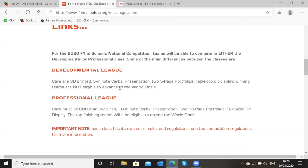But like you say there, in Development League, it does actually say not eligible to advance to the World Finals. So your Development League in the US is very similar to our entry class in the UK. So our entry teams aren't allowed to get to the World Finals either, but our development and our professional can. But the Development League in the US is more just showing them what they can do. So as a development league, they can go in and compete against professional teams, and then they can look to see what they want to do or aspire to what they need to do the next year or the year after that, to then get them through the national final and hopefully to a World Finals.